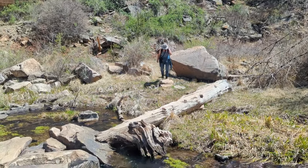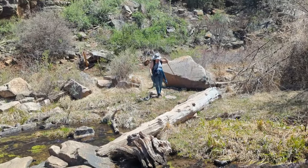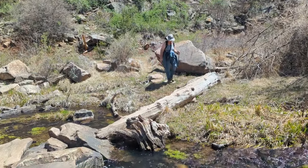Go slow. The tree gets narrower as you go.